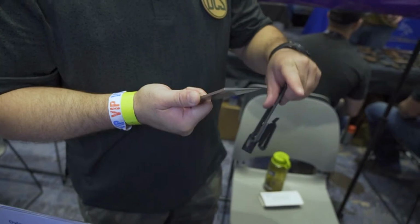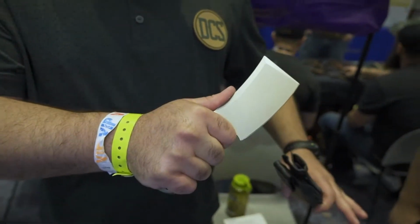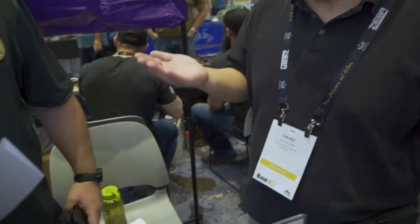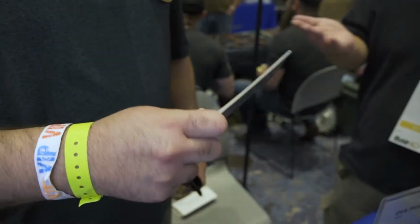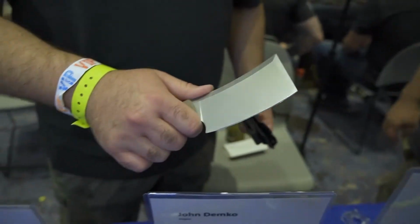Stonewashed VG10. Is that something you're thinking of putting into production, or is it strictly for the prototype? This is the prototype. For production, we will try to do a matte, subdued finish, just because it is meant to be a hardcore camping or field knife, and a brighter finish wouldn't really add any benefit. That'd be the right thing to do, definitely.